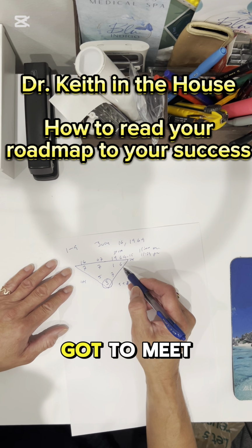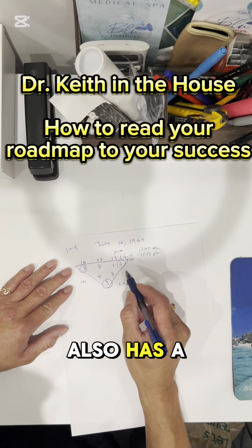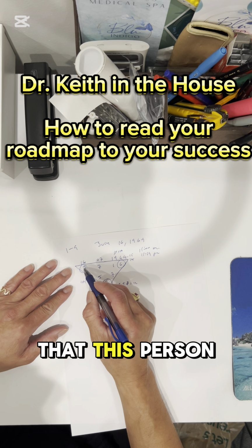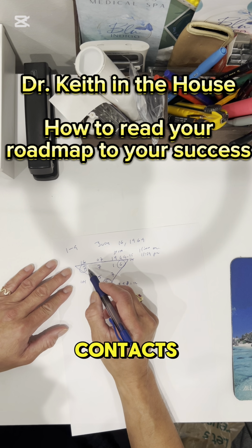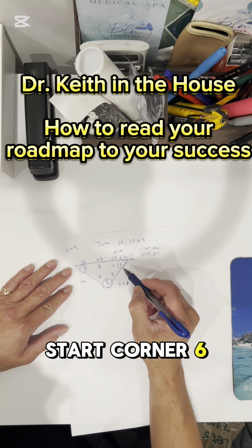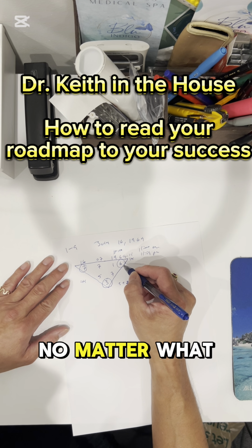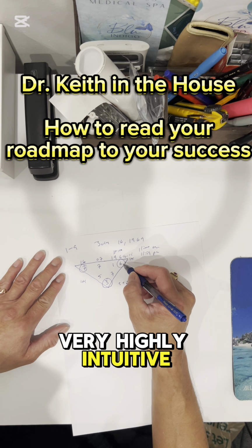The other corners that you also have to talk about are the 7 as well as the 6. This person has a 7 as a star corner and a 6 as a star corner. Just think of them as your sidekicks. A star corner 7 means this person has good benefactors coming their way, and they're also very lucky, a lucky 7. They will have a lot of contacts, a lot of people they will meet along the way, and they're also very intuitive. Star corner 6 also means it's a wealth number. According to the I-Ching principle, this person can find money no matter what, and will never have any issues with money. This number is also very highly intuitive.